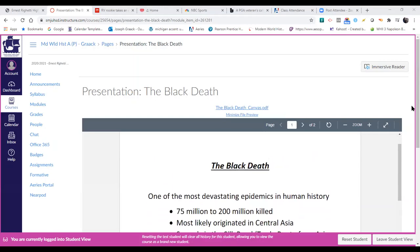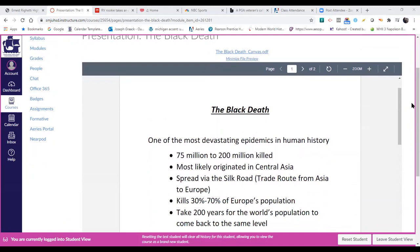All right, so a couple of things in terms of what's going on in the world. So during this time period, and we're looking probably mid 1300s through the 1500s, one of the world's most devastating epidemics in human history happens, and that is the spreading of the bubonic plague, which in Europe was known as the Black Death.